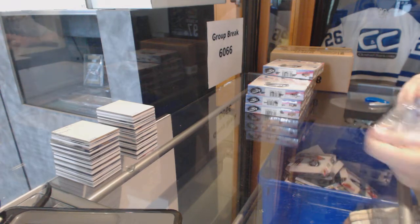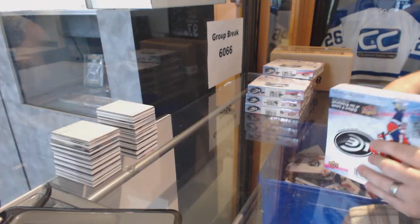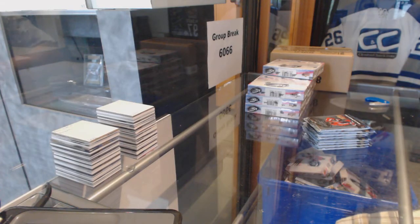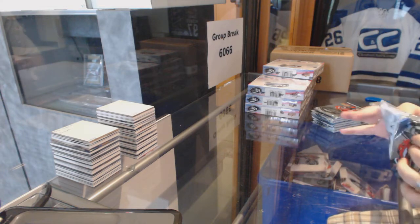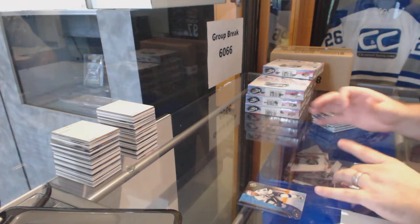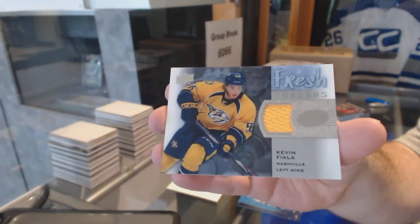No 99 pulled yet. We've had one in our store, which was Eichel. But we haven't had one in rookies. We had a 101 Exquisite RPA. Now, mind you, that is pretty damn impressive. But it'd be nice to get a 99 here. We start off with a fresh threads jersey of Kevin Fiala.